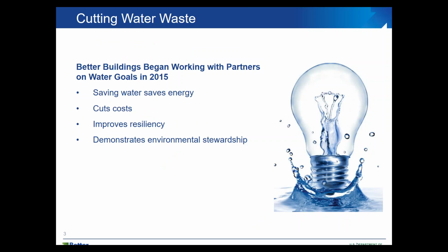Before we jump into all that, let me first provide a little bit of background on the work that Better Buildings has done to date on water savings. We started working with partners to set water goals back in 2015. This was really driven by input and interest from our partners. The benefits of saving water are very clear. Since the production and distribution of clean water is a very energy-intensive process, every gallon of water you don't use usually translates directly into energy savings. And saving water also, of course, reduces water bills, improves resiliency, and allows organizations to demonstrate environmental leadership. Next slide, please.